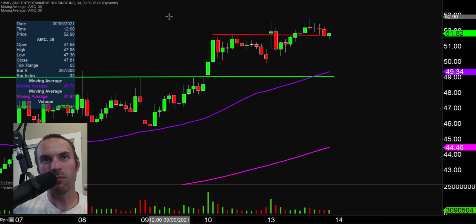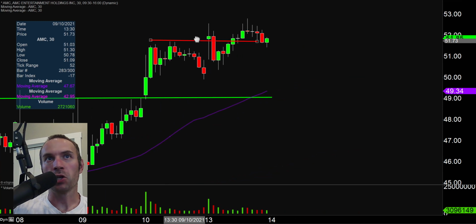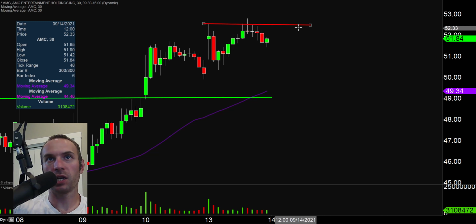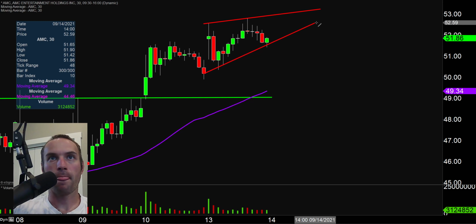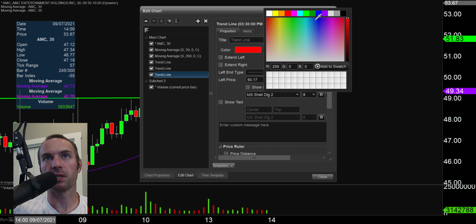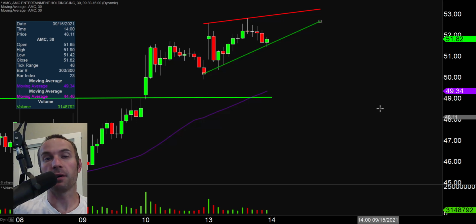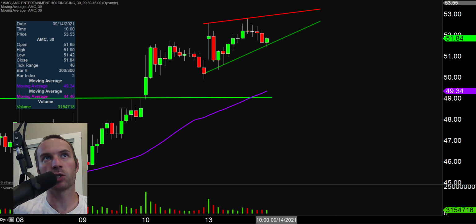Although I do have more of a curiosity than anything that I'm going to keep an eye on. In order to map this out, let me first change this trend line to look like that, and then let's get another trend line in here to look like that. And this is what would be known as a rising wedge pattern, which is actually a bearish pattern. I get it, you would think a rising wedge would be considered bullish, but it's not. A falling wedge would actually be considered bullish.